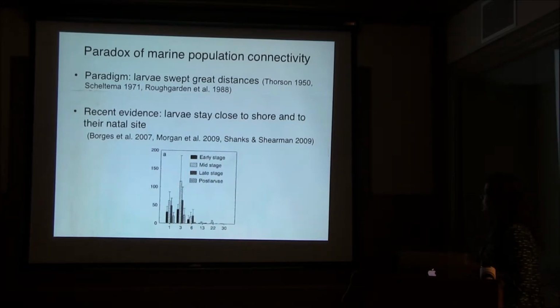And so some of the work by Stephen Morgan up at the Bodega Marine Laboratory, this is work that he did doing a transect going offshore from 1 kilometer offshore to 30 kilometers offshore. And these are different larval stages. So, these are like the younger larvae, these are the older larvae. And for all of these different stages, they're mostly found within just a few kilometers of the shoreline. And that was true even in times of upwelling and relaxation. So basically all across the board, they were found close to shore. And I think really it was that a lot of times we weren't looking this close to shore to see if the larvae were even there.